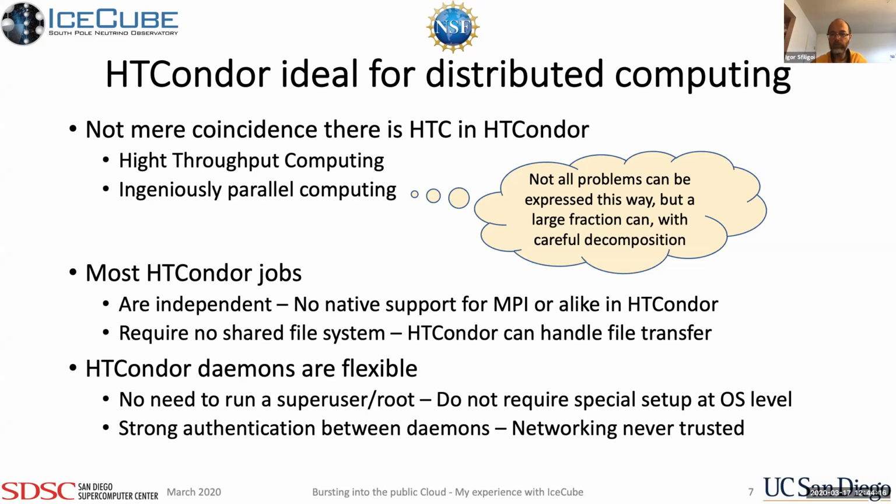As you can see, we went to 380 petaflops without a hitch, and we could have gone 10 times bigger if we got the capacity. HTCondor itself is also ideally suited for this, because its daemons are very flexible. They don't really need to be run as superuser or root. They really don't expect much from the operating system, so you don't need any special configuration. And they use strong authentication between all the daemons, so this implies that the networking is never trusted. You can go over the wide area network without any VPNs or any special arrangements. They will pretty much deal with whatever you throw at them.